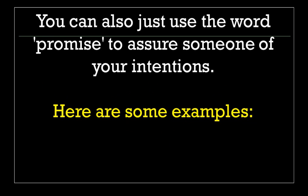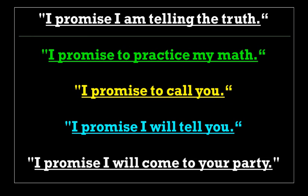You can also just use the word promise to assure someone of your intentions. Here are some examples. I promise I am telling the truth. I promise to practice my math. I promise to call you. I promise I will tell you. I promise I will come to your party.